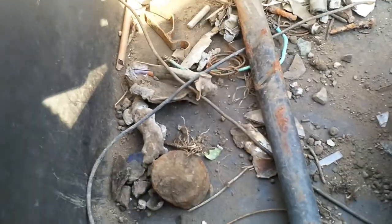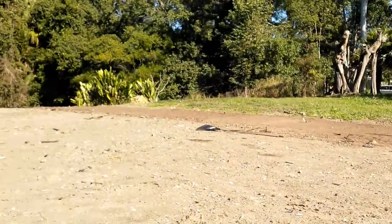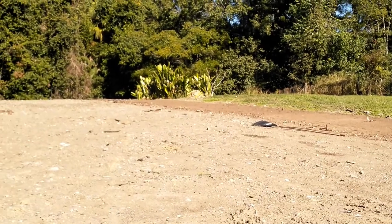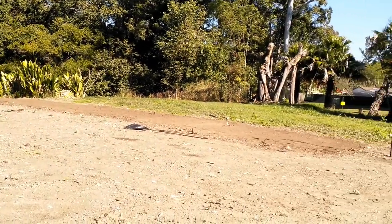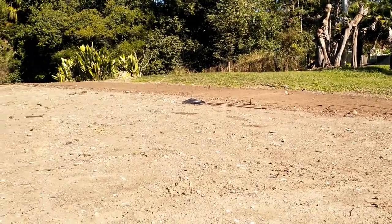So what I might do now is get the detector out and we'll just go across that bit of ground that we did and just see what interesting signals come up close to the surface. If it's really interesting, I'll dig it.